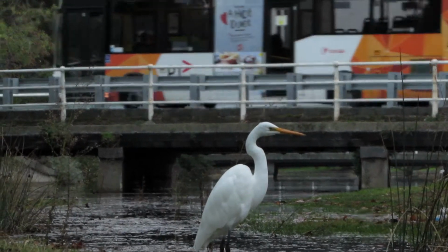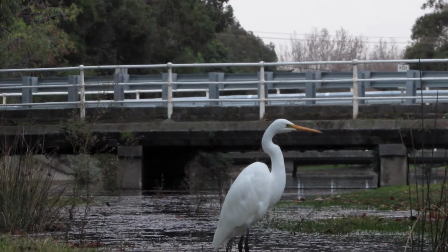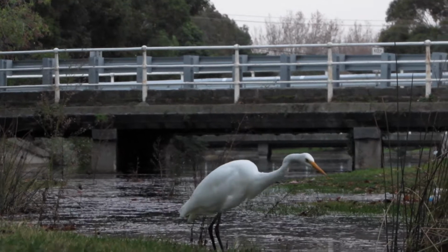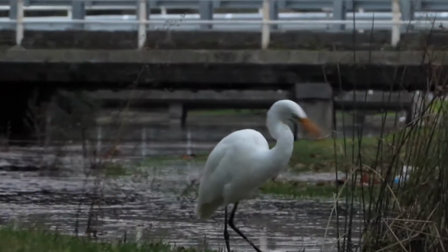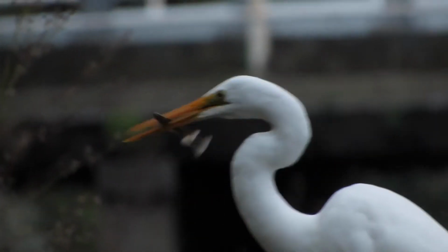This is a great egret. There's one individual that often comes in the cooler months, in the non-breeding season, and hunts fish in the canal. And here it is, it spotted something. It's a common galaxias, quite a common fish in the canal.